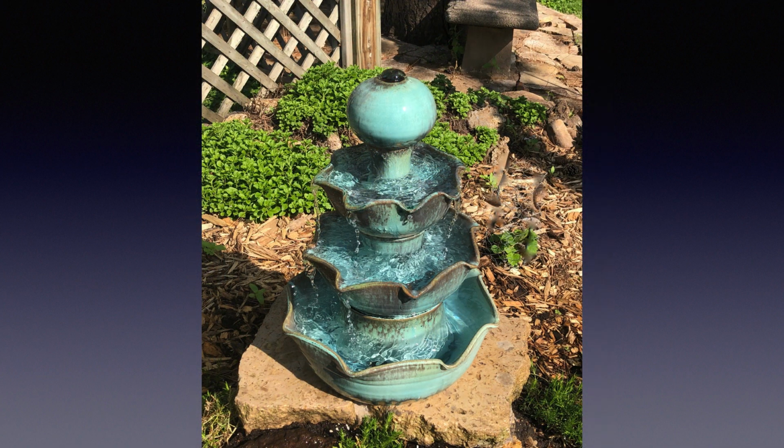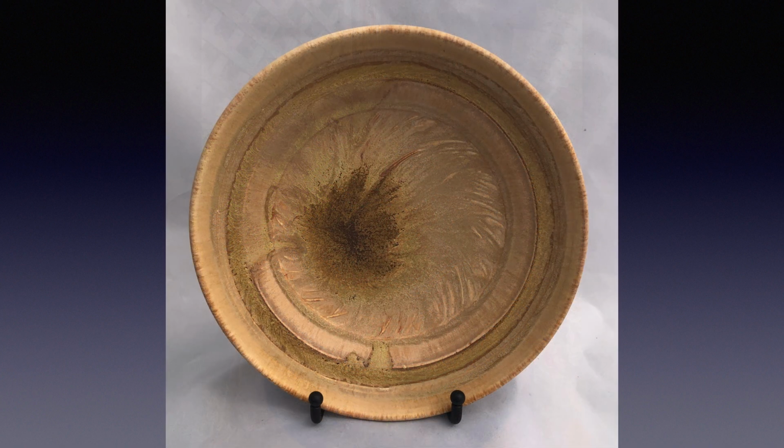I created a fountain for our backyard. Until I had tested enough to trust my running glazes, I knew I didn't have to worry about the look of the underside of a fountain. Glazes can wash out, sometimes leaving subtle but interesting accents.